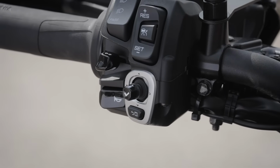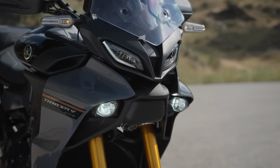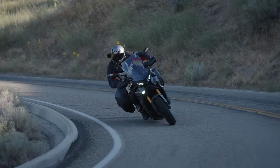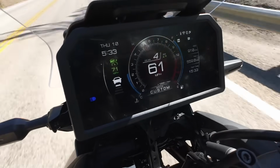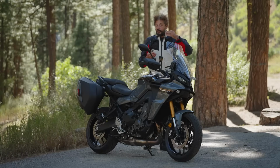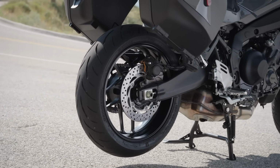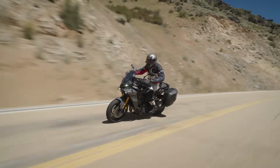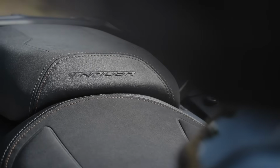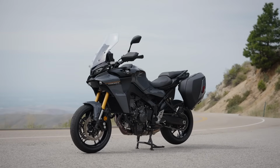The Tracer 9 GT combines the performance and handling of a sports bike with the comfort and practicality of a touring machine. Yamaha has taken their excellent MT-09 platform and transformed it into something that can handle both spirited canyon carving and comfortable long-distance touring. The Tracer 9 GT is proof that you don't have to choose between performance and practicality. You can have both in the same machine. The Tracer 9 GT represents the future of sport touring. Bikes that are comfortable enough for long distances but still engaging and fun to ride.